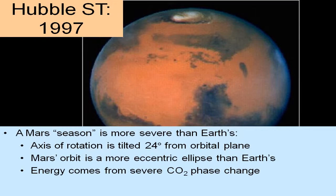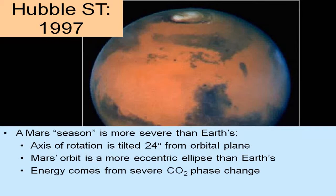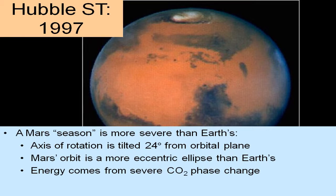Energy for its wind comes from the carbon dioxide phase change between frozen carbon dioxide and gaseous carbon dioxide. Hence, you have more energy for wind, and the winds on Mars would be more severe, hurricane-like winds, 150 miles per hour, mostly over the surface, and hence much more severe.